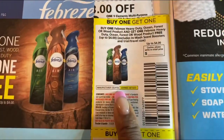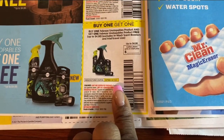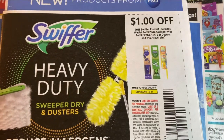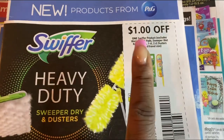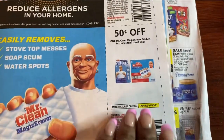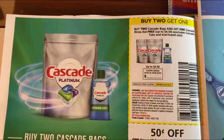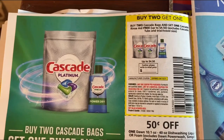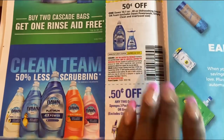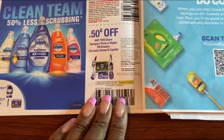We got the Febreze Heavy Duty, buy one, get one free. The buy one, get one free on Febreze Unstoppables. $1 off one Swiffer product. This might glitch on that dollar Swiffer. 50 cents off one Mr. Clean Eraser product. Buy two, get one free on Cascade bags. 50 cents on Dawn Dishwashing Liquid. 50 cents on any two Dawn sponges, three pack or higher, or brushes.